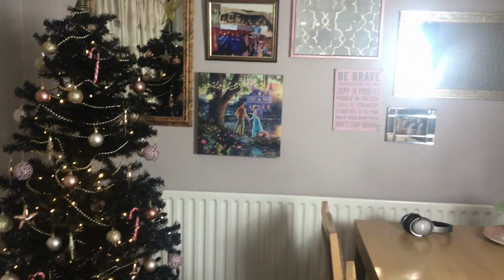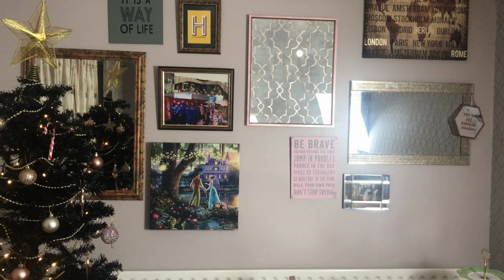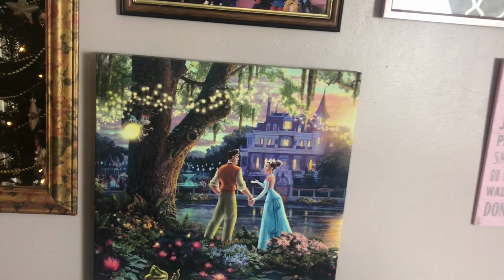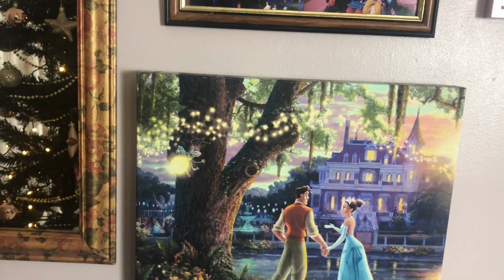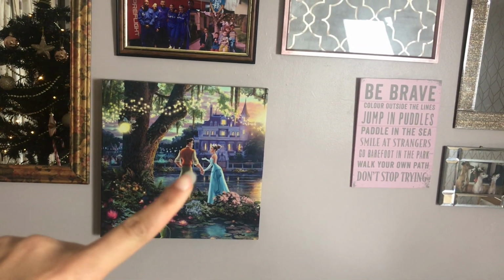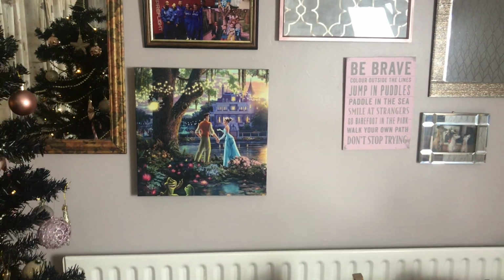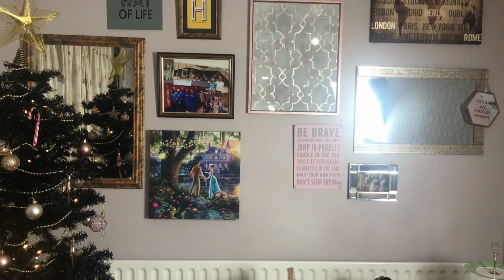I have got my gallery wall. So there's a mirror there and it's got a really nice pattern on the frame. I don't know if you're going to be able to see. Yeah. It's got this floral pattern on like a gilt gold. And then I've got my canvas of Tiana and Prince Naveen, and then the other was frogs. It's one of my favourite pieces in my house. I've got pictures of my family.